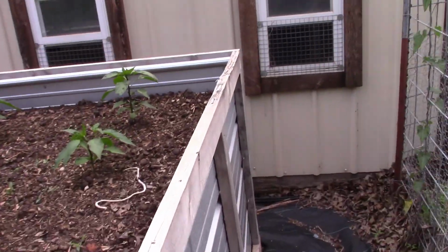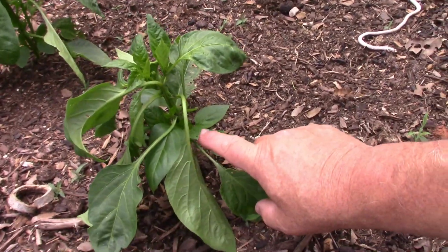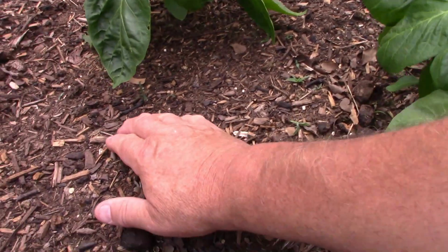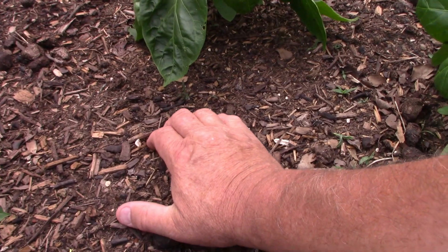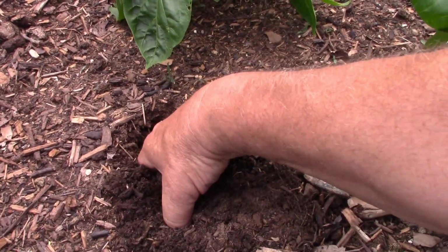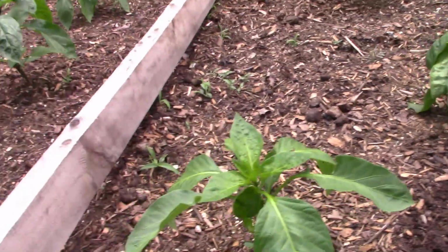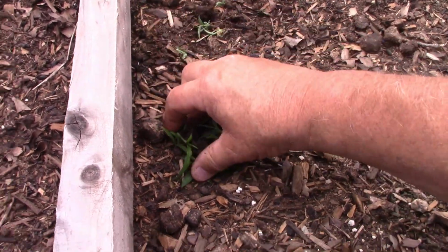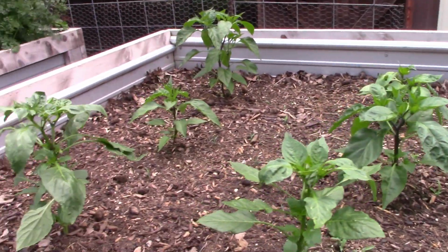All right, here's my peppers. Look at the peppers. They were half the size. They're kicking in really good. Yep, we haven't had rain in about 3 or 4 days, and right here, we're down about an inch, and it's nice and moist and wet. Like how that's working out. Like I said, I go through here every day and just pluck some weeds out. Keep it under control. Look at that.